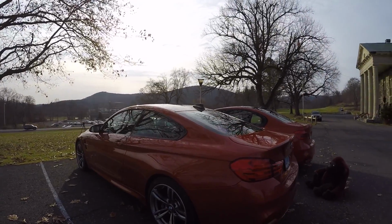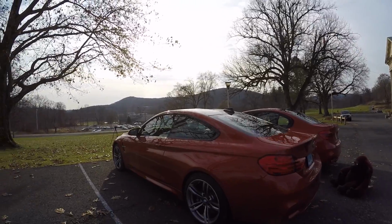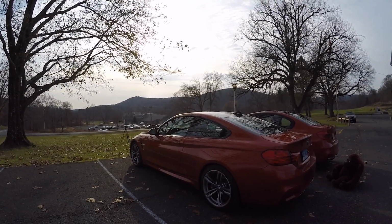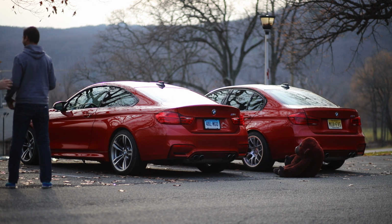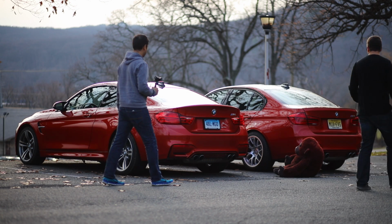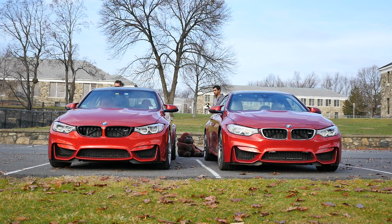But yeah, really, I guess the reason why people buy the M4, because it is a far more inconvenient car to own, is simply the look. It's a squatter, sleeker looking car, but it's a matter of opinion. Some people like the look of the M3 more. And really, unless they're side by side like this, it's hard to spot the difference.